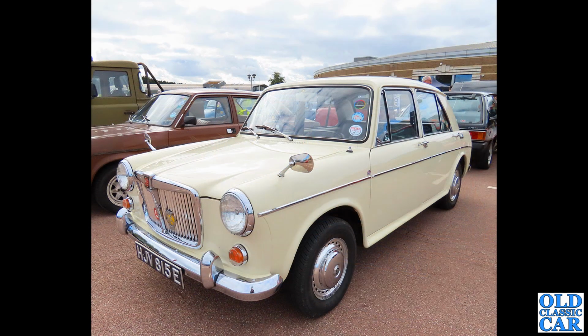Now we have one of the ADO 16 cars from BMC. This is the MG 1100, the sporty version of the Austin and Morris 1100 range. This one dates to early 1967, judging by the E registration number.